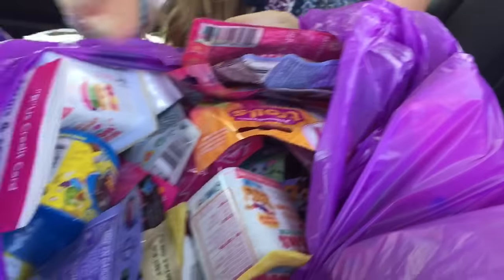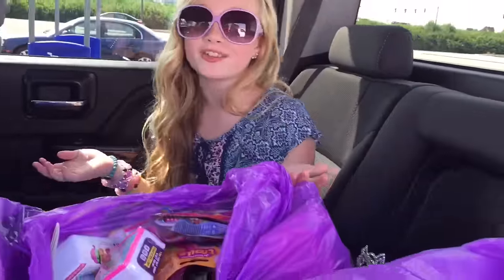One thing I'm really excited to find out what they really are is the Twozies. I haven't seen these anywhere else but here. So that is really awesome.